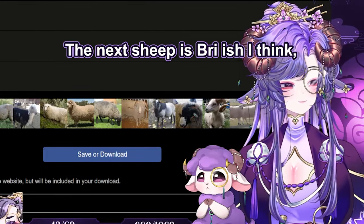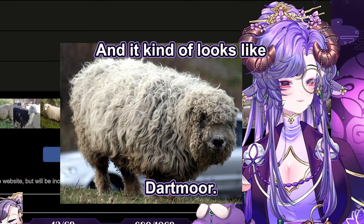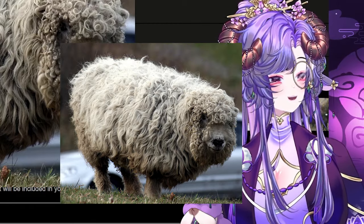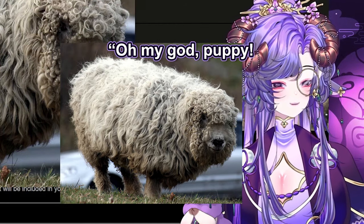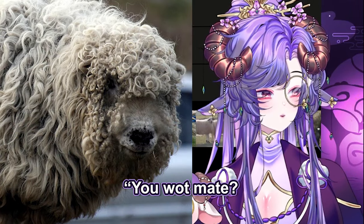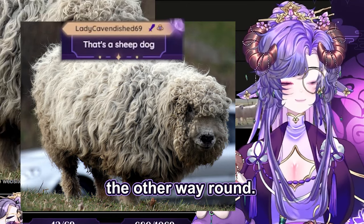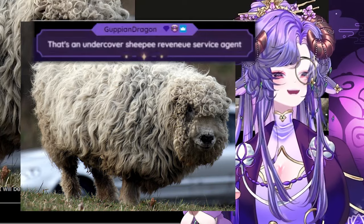The next sheep is British, I think. This one's called a Dartmoor and it kind of looks like a creature I would make in Spore. Look at this. That's a dog, right? You can't tell me that's a sheep. If that approached me, I'd be like, oh my god, puppy, you want some ham? It looks like it would have a really deep voice. That's a sheep dog. Dog sheep. The other way around. That's an undercover sheepy revenue service agent.